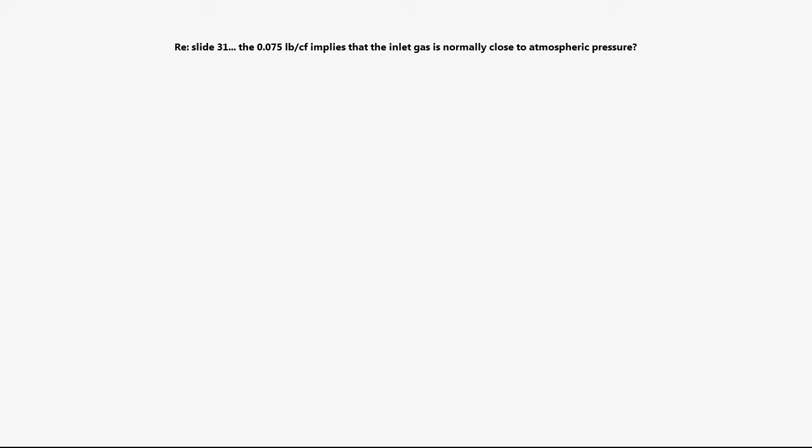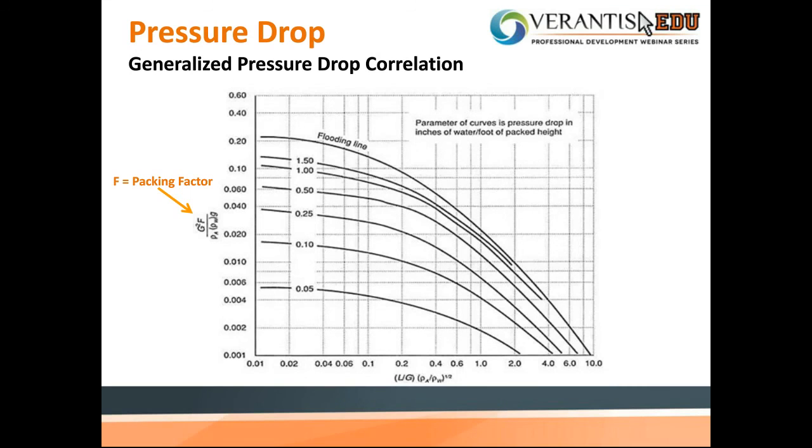We're going to go back to slide 31 here again. Regarding slide 31, the .075 implies that the inlet gas is normally close to atmospheric pressure. Yes, that slide was using the standard density of air. For more involved designs, you would adjust the calculation for the density of the specific gas that you're using. This standard pressure drop correlation shown here is somewhat simplified. It's based on air and water.